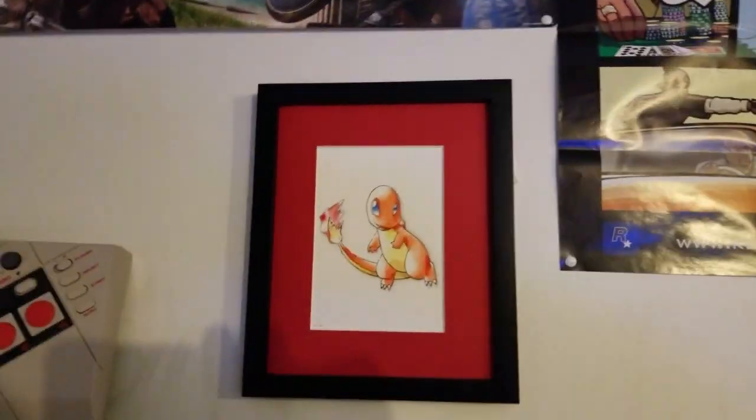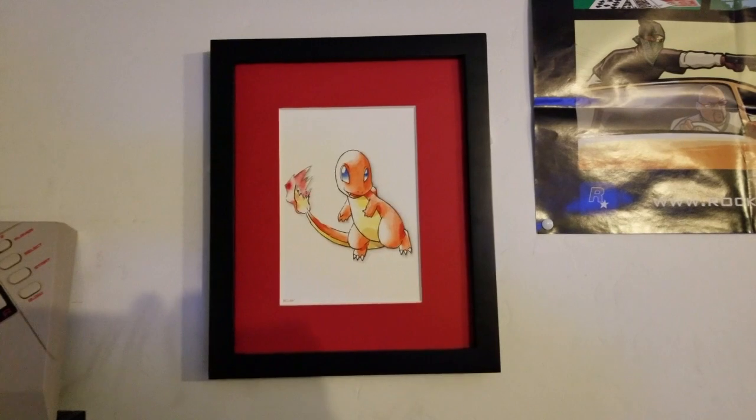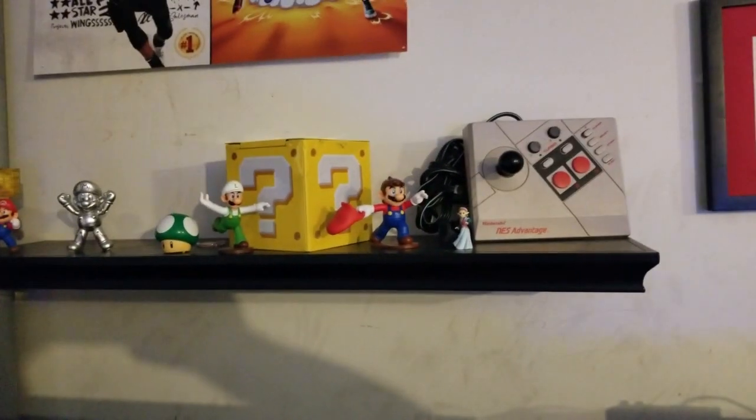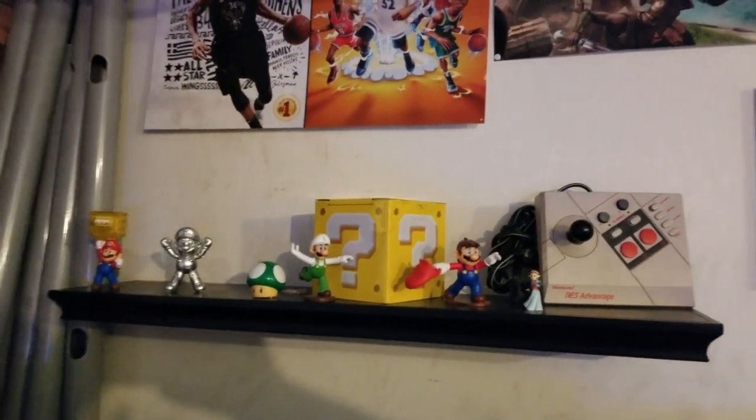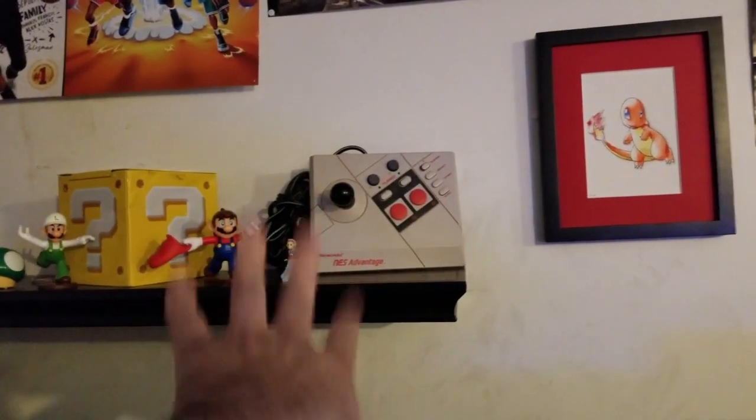This is a drawing that I won on Instagram. I thought it was really cool. Sent to me. A couple little Nintendo stuff. Nintendo is my favorite system, so I always get as much collectibles as I can for Nintendo. You know, good old McDonald's and Goodwill finds, stuff like that. That NES Advantage doesn't work, so that's just a nice little shelf display.